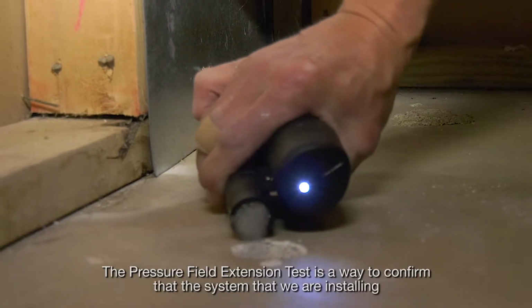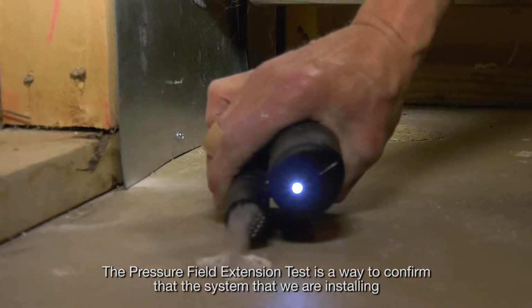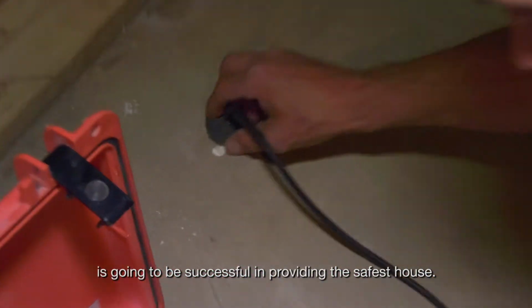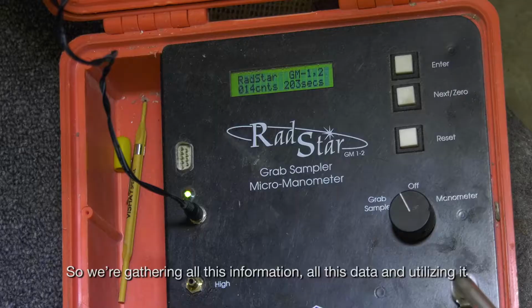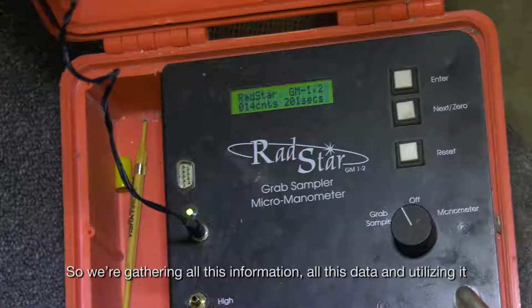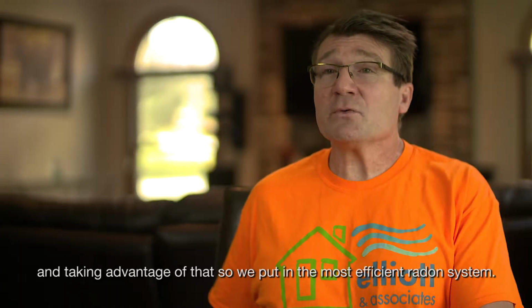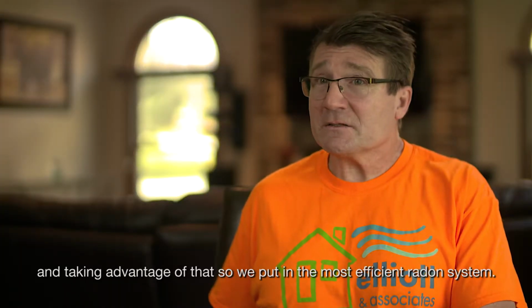A pressure field extension test is a way to confirm that the system that we're installing is going to be successful in providing the safest house. So we're gathering all this information, all this data, and utilizing it and taking advantage of that so we put in the most efficient radon system.